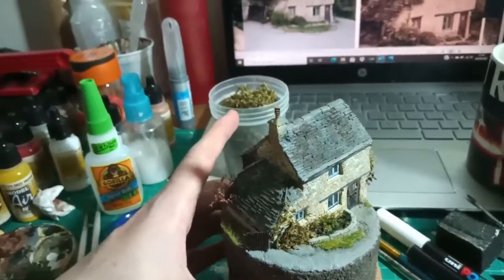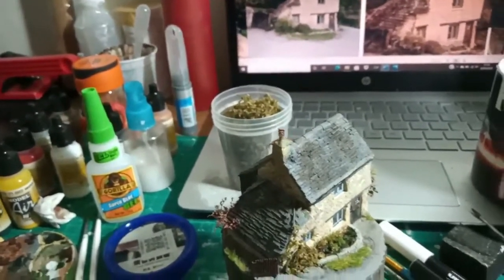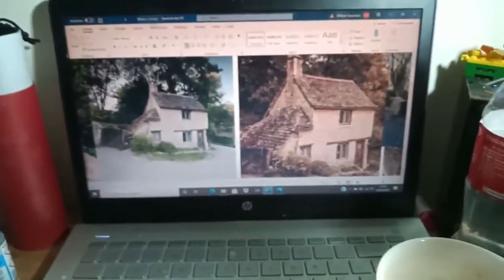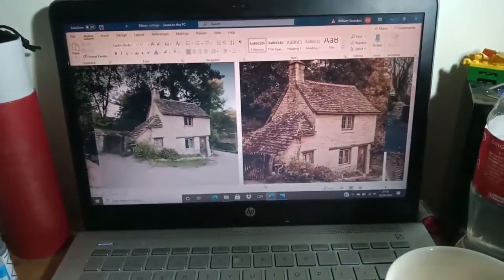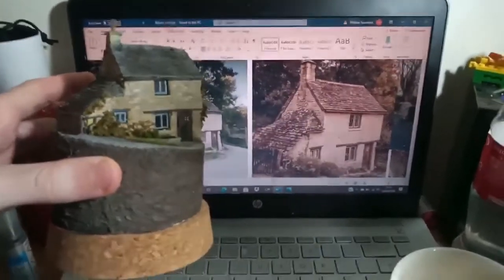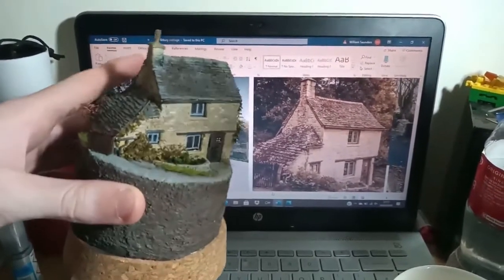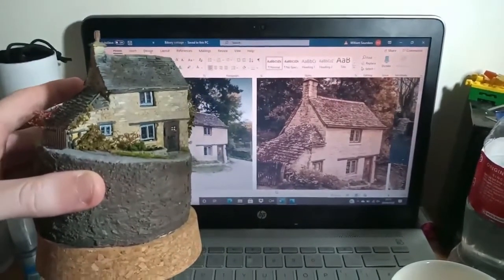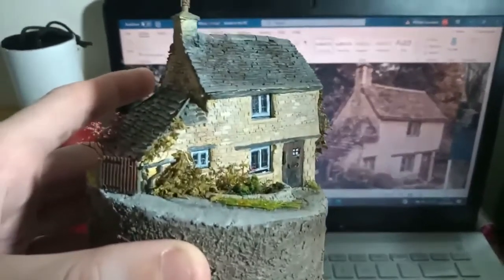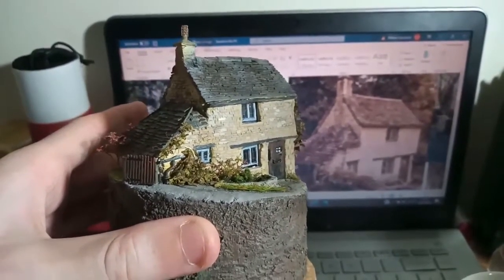But I'm at that point now where this is coming to some sort of completion, really. You can see here as well, these are my references for this one that I use. You can see a likeness between the two. I think that picture is quite exposed, over on that side. But generally, I'm really pleased with how this is turning out. So this should be for sale very soon.